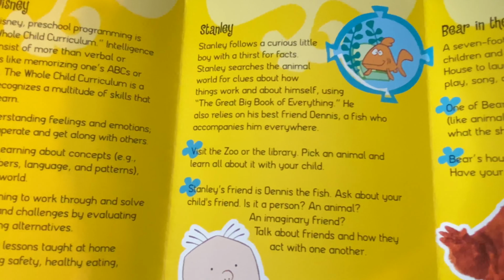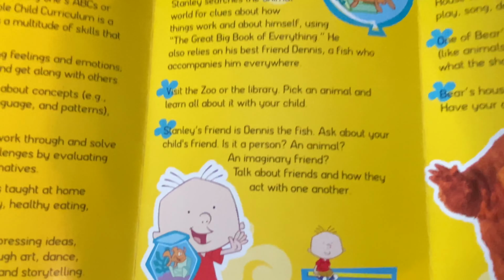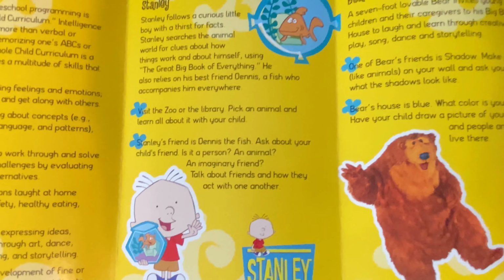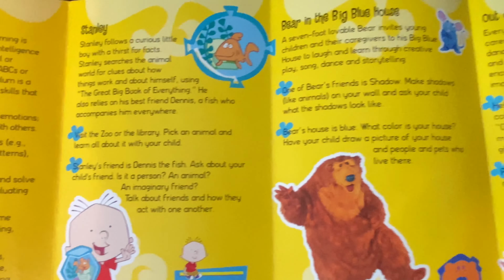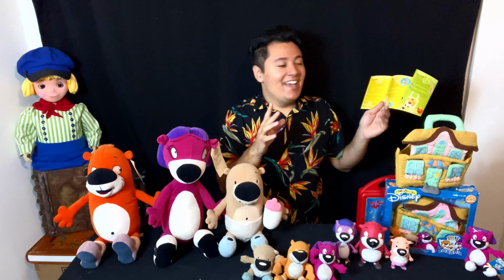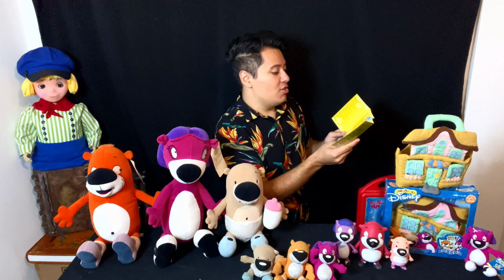Another really, really fun show is Stanley. Stanley was about this little boy who had a pet goldfish, and he loved animals. He had this giant book. It was actually called The Great Big Book of Everything, with everything inside. See the world around us. This book's the perfect guide, and it was just so fun, and I loved that show too.